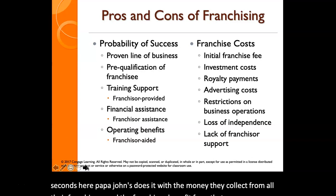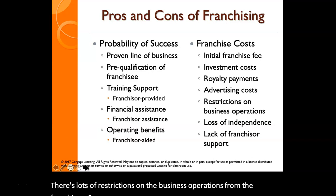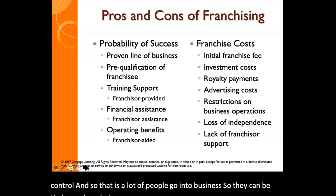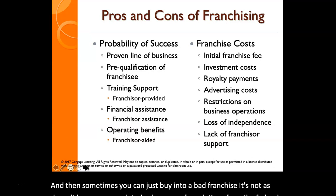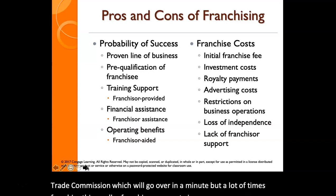There's lots of restrictions on the business operations from the franchisors, so the owners or the franchisees actually lose some owner control. A lot of people go into business so they can be their own boss, but in turn, by buying a franchise, they actually lose some control because they have to adhere to the strict guidelines that the franchisor sets upon them. And then sometimes you can just buy into a bad franchise. It doesn't happen as much today because of regulations from the Federal Trade Commission, which we'll go over in a minute. But a lot of times smaller franchises may not give you the support that you expected.